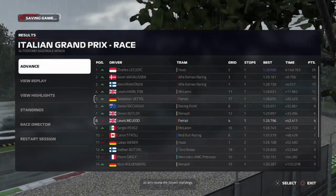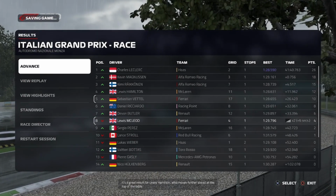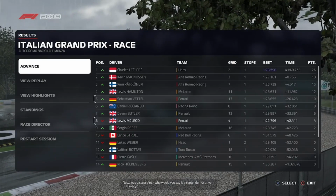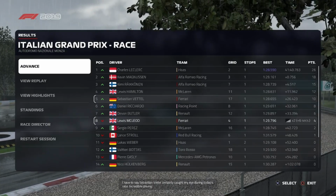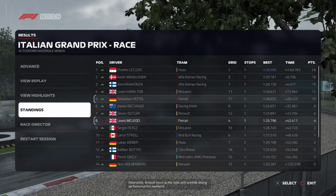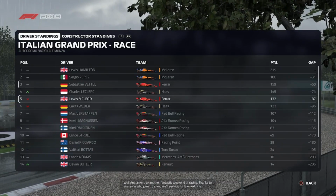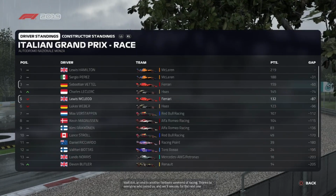So, let's review the drivers' standings. It's a great result for Lewis Hamilton, who moves further ahead at the top of the table. Now, let's discuss, Ant. Who would you say is a contender for driver of the day? I have to say Sebastian Vettel certainly caught my eye during today's race. Incredible driving. It's time to see how things are shaping up in the Constructors' Championship. Meanwhile, Renault move up the table with another strong performance this weekend. Well, Ant, an end to another fantastic weekend of racing. Thanks to everyone who joined us, and we'll see you for the next one.